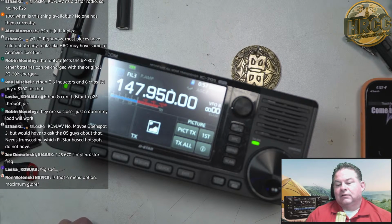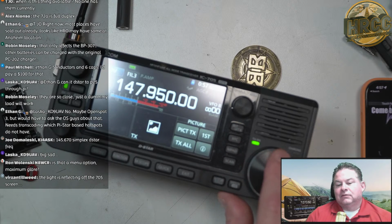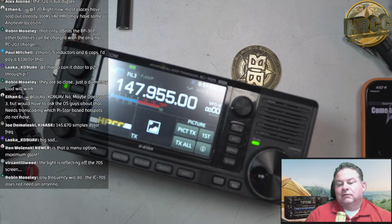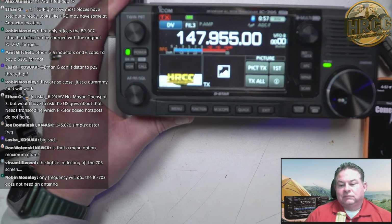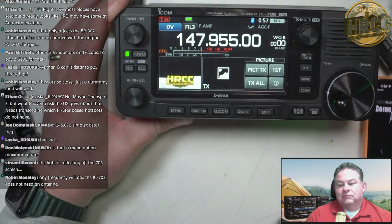Well, there it is, but let's see if it gets it. Probably too high. There we go. I'll retransmit it right now. I guess I bumped the frequency. And sorry about the glare, everybody. There we go. Now that I've got the proof of concept down, hold on, let me reshoot this. Okay, so I'm going to do that again.